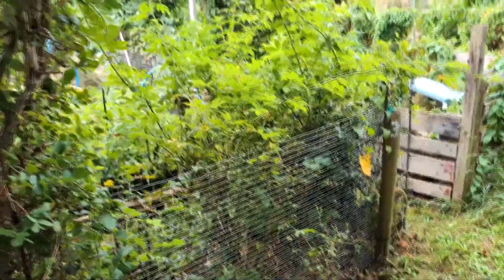So welcome to my, what is now, September plot tour at the beginning, because I didn't do an August one. I thought about doing work on it first, but I thought it's better to show you an honest look at how the plot looks. It's a mess. And I've got behind again, so let's go see. So this flower bed needs work.